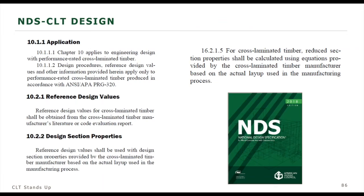So the design process that we're going to talk about next is one that is going to involve a fire design. And the NDS, and we talked about this a little bit in the previous example, the NDS does state that reference design values need to be obtained from the CLT manufacturer or an evaluation service report. And also for fire design, you'll see in the note here from chapter 16 on the right side of the slide that reduced section properties also need to be provided by the CLT manufacturer. Again, since these are generic examples that we're doing, we're going to use values out of PRG 320, but you would want to make sure you confirm these with your CLT supplier.